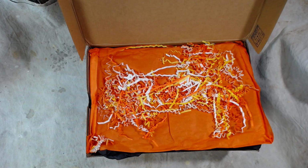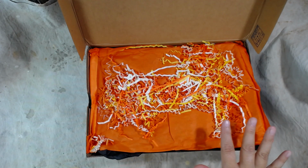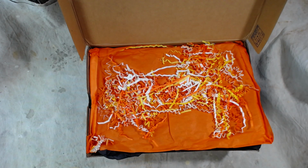I commented on one of her stick pins that she had made, and she wanted to send it to me. And this looks a little bit bigger than a stick pin, Shelly. I was like, what the heck?